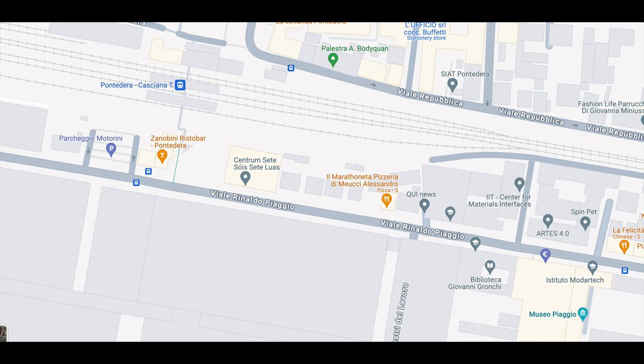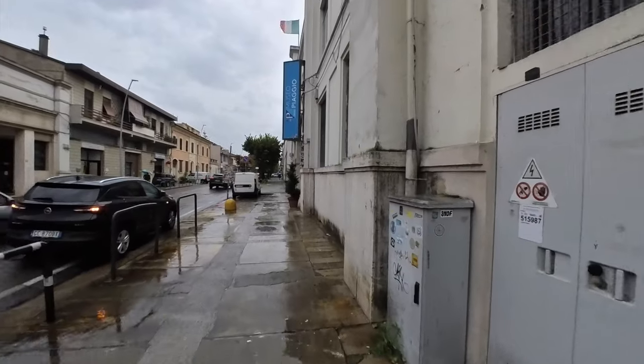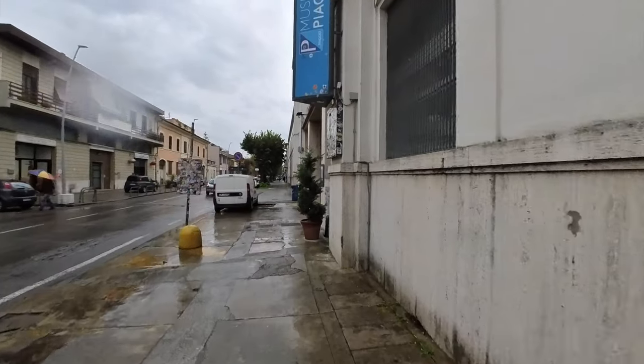When the train arrives in Pontedera, the best way of approaching the museum is to exit the rear of the train station, turn left and continue up that street for roughly 350 metres, and the museum itself is set back from the road.